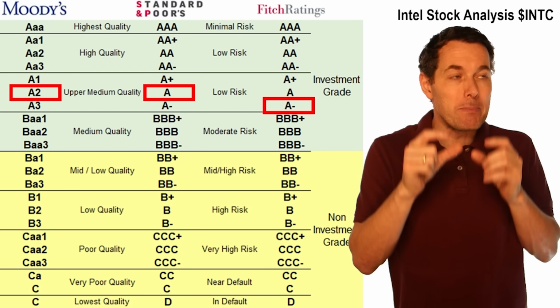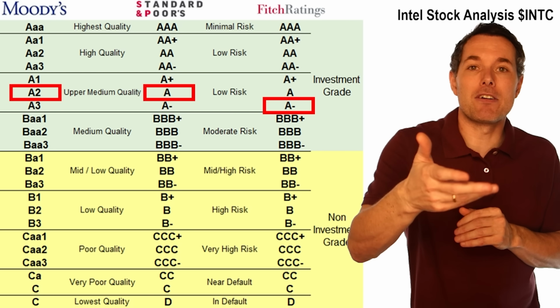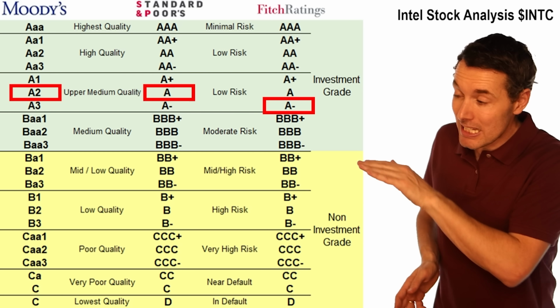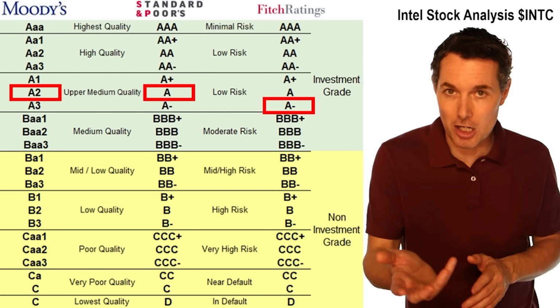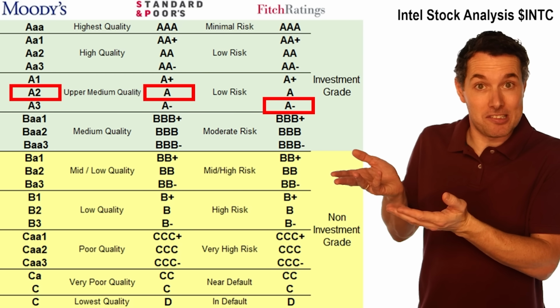They're in the upper medium quality rating, which is considered lower risk, just a slightly higher interest rate. By the way, the lower you fall down this scale, the higher your interest rate will be on the bonds. Anything in yellow or below is considered non-investment grade. They used to call these junk bonds, but now they're called non-investment grade bonds. But you want to be as high as possible.